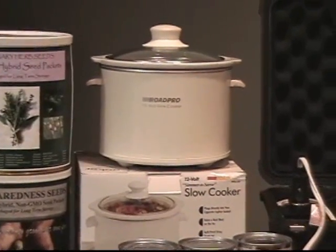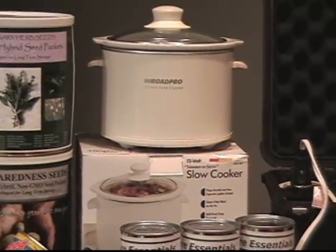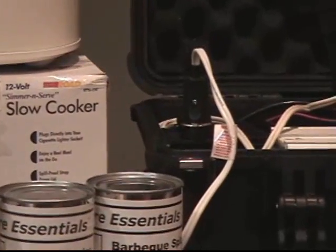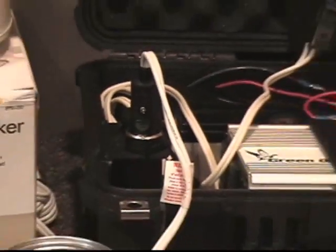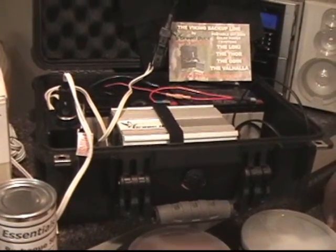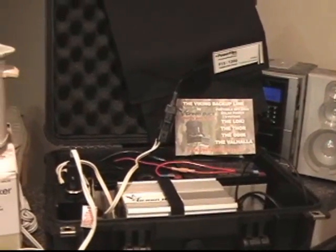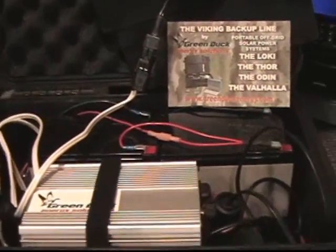This is a 12-volt slow cooker made by RoadPro, just one of many 12-volt offerings by Safecastle. And we have it plugged into the Viking Loki solar backup power supply. Here you see the inner workings of the Viking Loki. Draped over the top is a thin film FinSolar foldable solar panel.